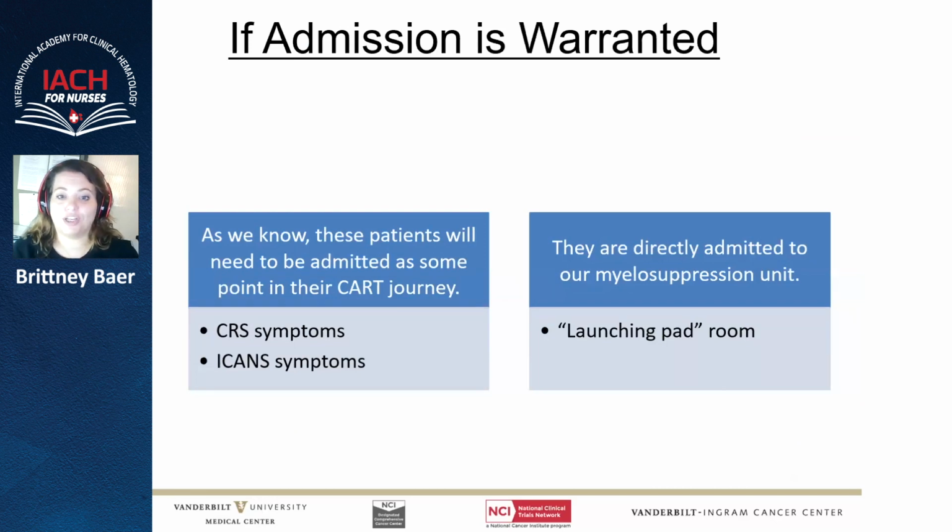We know the majority of these patients will be admitted at some point during their CAR-T journey, whether it's for CRS or ICANS symptoms. We try our best to keep them outpatient as long as we can, but they're going to be admitted more than likely for closer monitoring. Every site that moves their program to an outpatient monitoring program will need to ensure that their program develops some type of working practice guideline or SOP that outlines criteria for admission, so there's little confusion between providers on what's going to happen if these patients need to go inpatient.